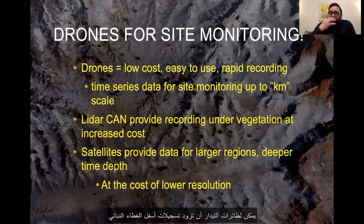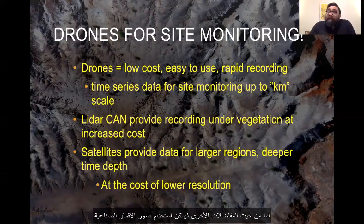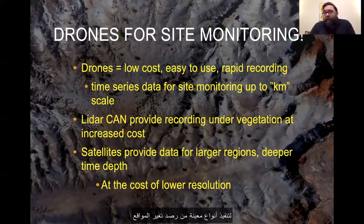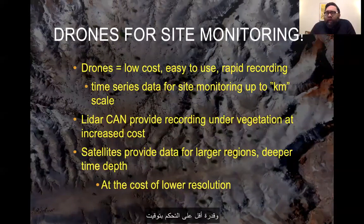As an alternative, LiDAR can provide recording under vegetation at increased cost and increased processing, but is the only option in some cases. And then as the other trade-off, you can use satellite imagery to do the same kinds of monitoring of sites and landscape change, but the trade-off is to cover larger regions, and with deeper time depth, you get lower resolution, potentially increased cost, and less ability to control the timing of recording and the accessibility of recording.